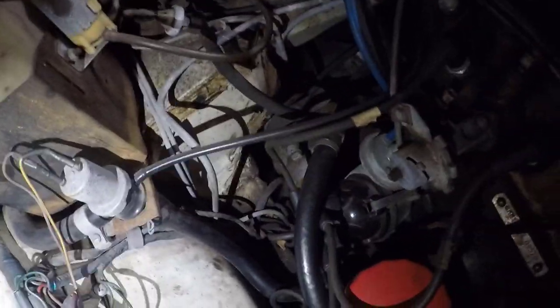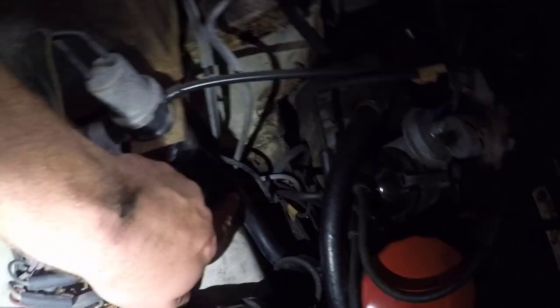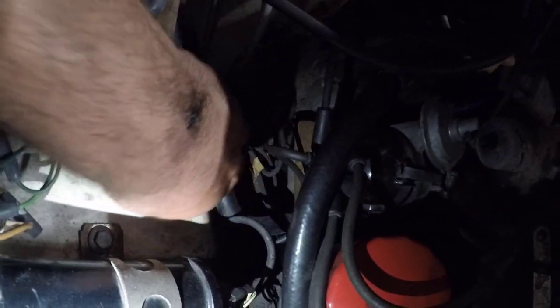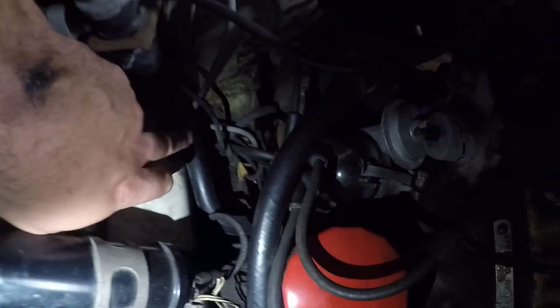Dude, it smells terrible. Let me see if I can hold the camera and my phone together. The leak looks to be originating... I don't know what this hose is, but the leak is dripping from, I think, this guy. What is this hose? I need to do some research now.